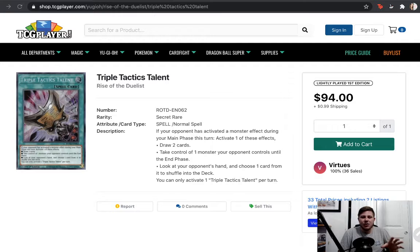So when I was saying about the structure, I don't feel like staple side decking cards should be this expensive. The more expensive cards should be collectors, like the Starlight Utopia that was like $900 or something ridiculous like that, or the Hayate or something.